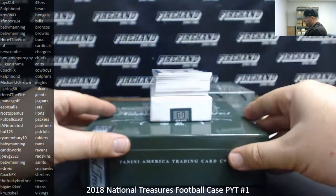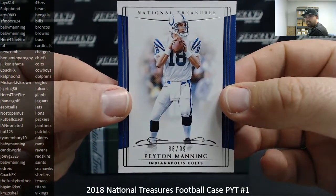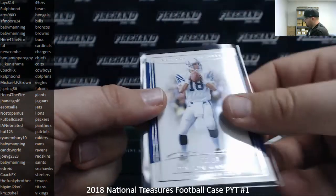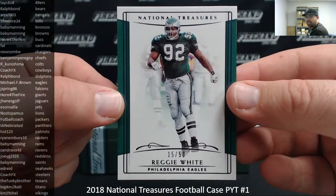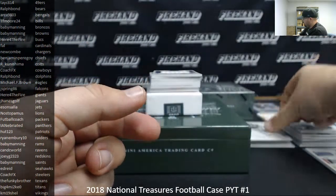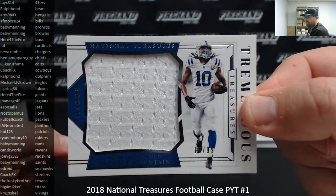All right. Number to 99 for the Colts, Peyton Manning. Colts belong to Ark Kanishima. For the Eagles, number to 50, I got a purple parallel of Reggie White. Eagles belong to Michael F. Brown. Got a Tremendous Treasures, number to 99, Darius Fountain. Indianapolis Colts going to Ark Kanishima.